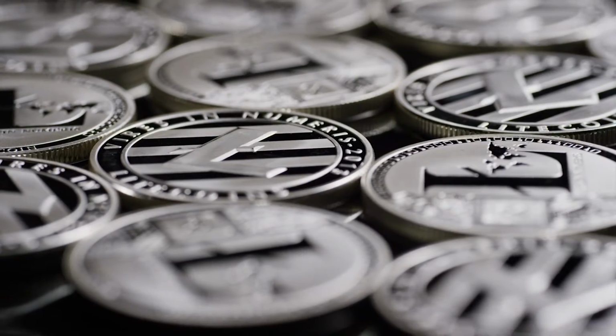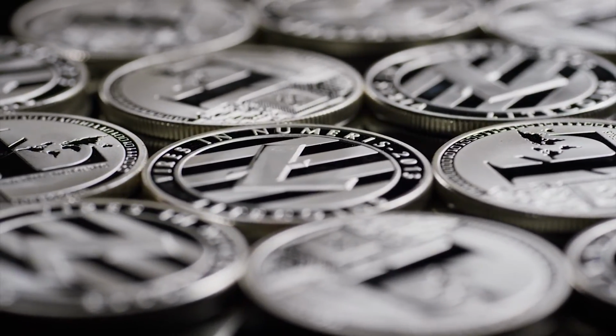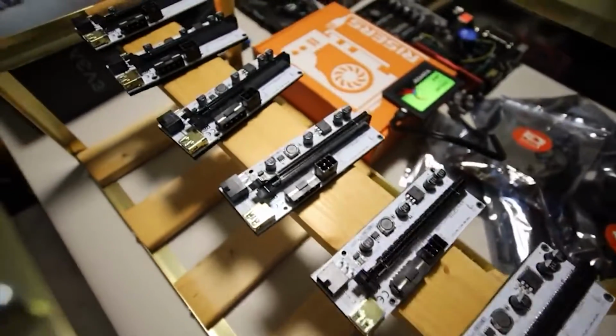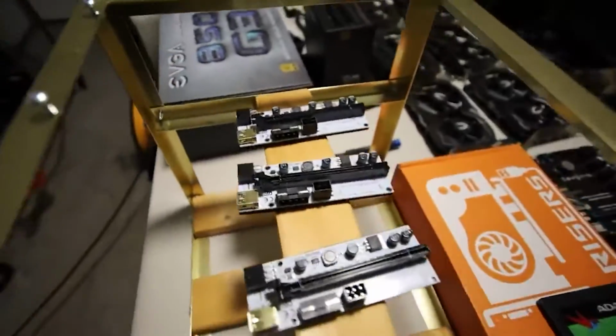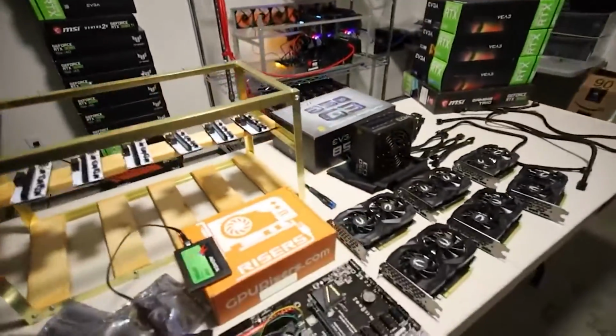In the early days, individuals could earn coins relatively easily using the Bitcoin core mining software, along with purpose-built computer processors called ASICs, application-specific integrated circuits. As cryptocurrency became popular and coin prices increased, mining turned increasingly profitable.